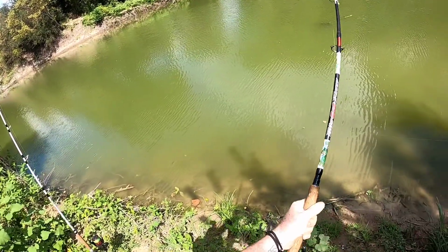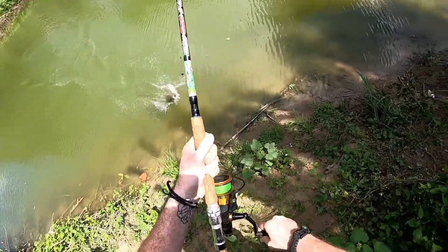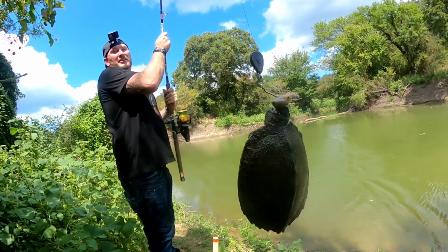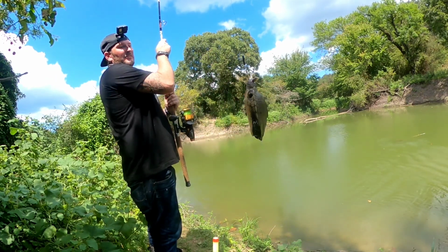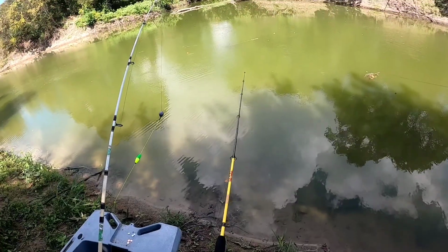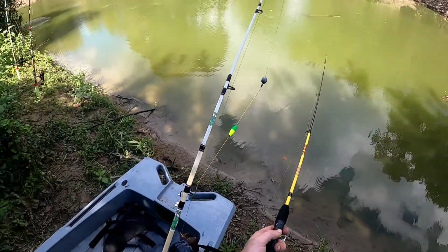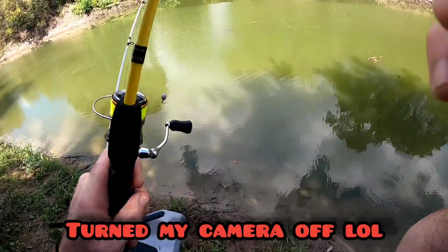Come here, turtle. Coming with me, buddy. Oh. Can't even eat this guy. Dang, dude. Eating my bait. All right, guys, get this guy off. There you go. There's a fish.